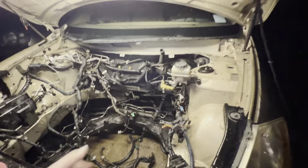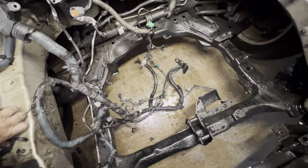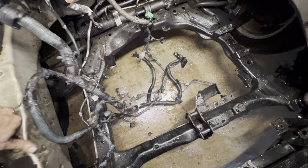And heater hoses are the most important of all the hoses. Those are bare. So yeah, this car could use a pair of hood shocks. It could use a driver's window regulator. This car needs some work.